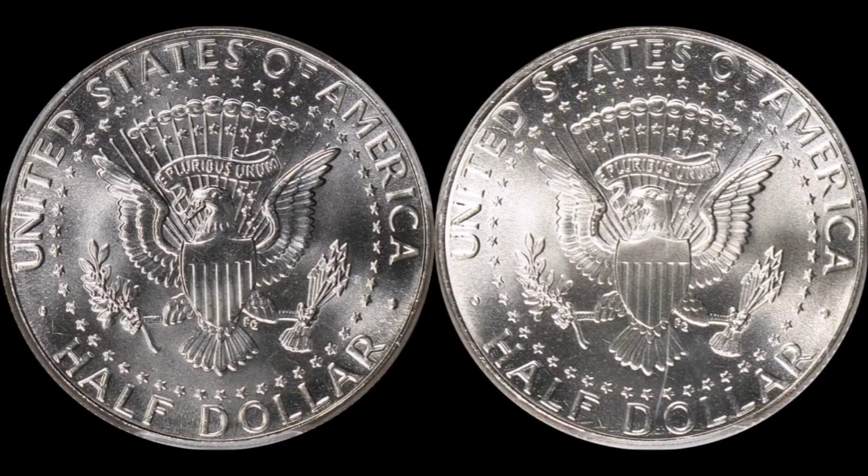As a matter of fact, the 2005D satin finish coin that you see on the right hand side of your graphic on screen, believe it or not, an example sold through Gray Collections for $2,900. Now keep in mind, it did grade out PCGS SP 69, just 1 point shy from being a perfect 70. So it is a top pop grade.